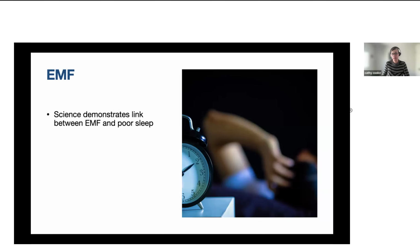Well, first of all, the science demonstrates a very clear link between EMF and poor sleep. And I would say for most of my clients, that's the number one response I get after I do an assessment and we help reduce the EMF in their home in general: they have better sleep. Even the non-believers will tell me, I didn't really think you were correct when you told me not to sleep with my phone in my bedroom, but I actually slept much better. So it's crucial.